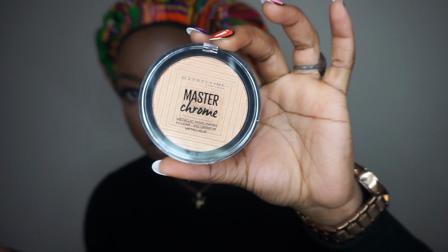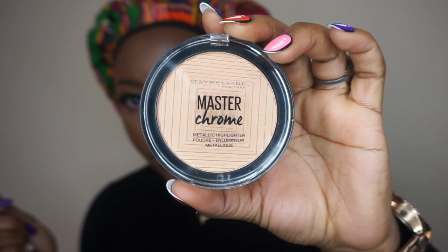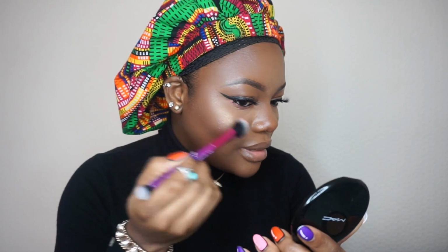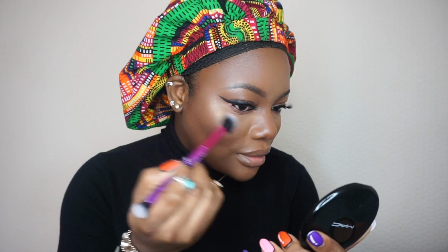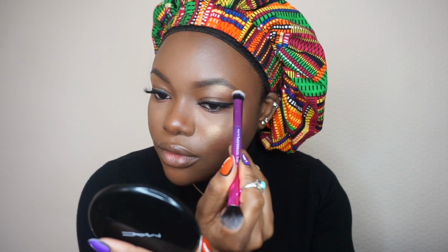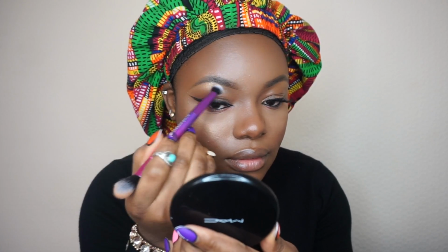So taking the Maybelline highlighter. Skin. I'll use this Real Techniques brush. It's an okay highlighter. It's okay. I use that to blend the harsh line.